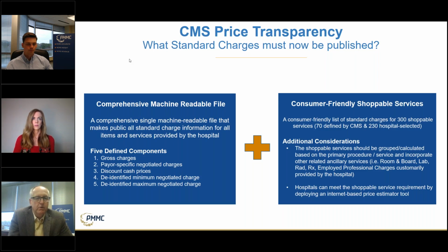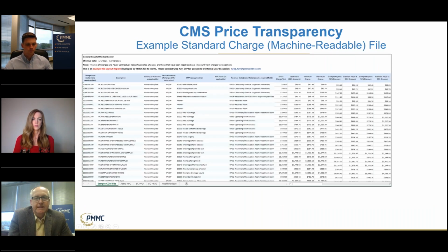So as a quick baseline review, let's look at an example file layout, and let's start with the CDM tab. Obviously, in the new file layout, we have to include the CPT and the NDC codes. This will make it easy for side-by-side line-level comparisons across organizations as you download those files. You should be able to analyze the gross charge as well as the cash price and really any straight discount contractual rates that are going to be posted and tied to your CDM file.